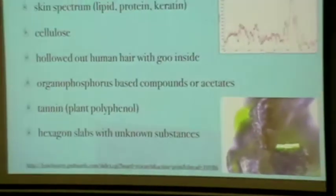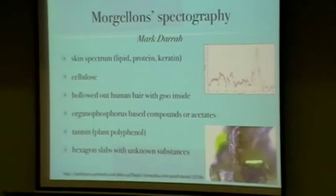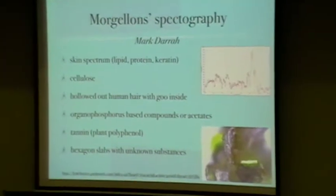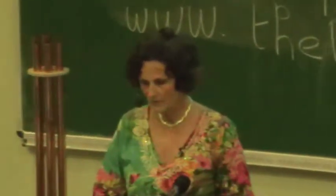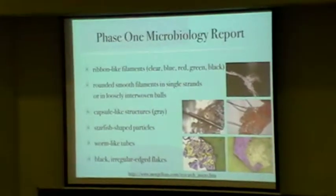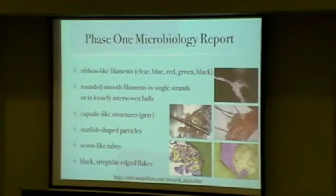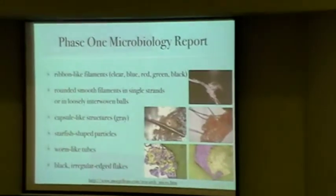Mark Dara did some very interesting research with spectrography. These are the things that he found, different elements in Morgellons specimens, and he put spectrography to that to see what the materials exactly are. And he finds all sorts of strange answers. The things that they find in Morgellons are ribbon-like filaments, rounded, smooth filaments in single strands or loosely interwoven balls, capsule-like structures, starfish-shaped particles, worm-like tubes, and black, irregular-edged flakes. Imagine having that garbage in your body.